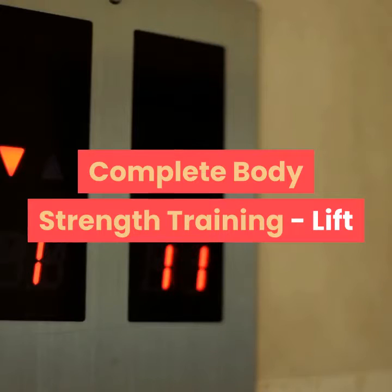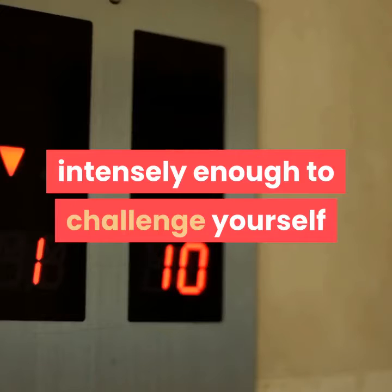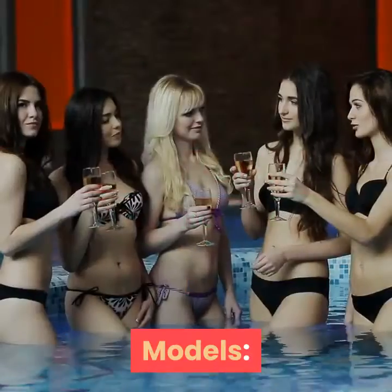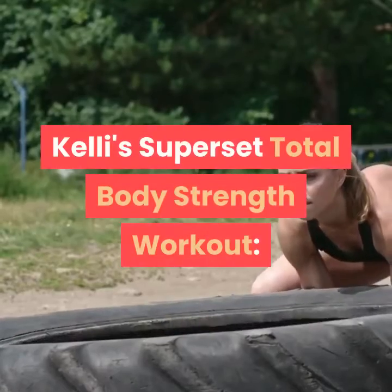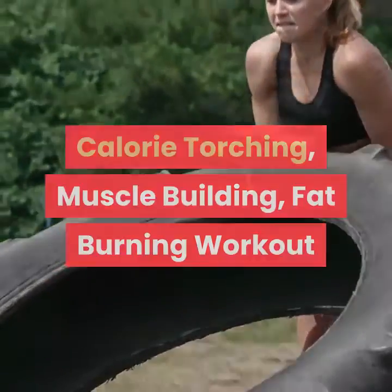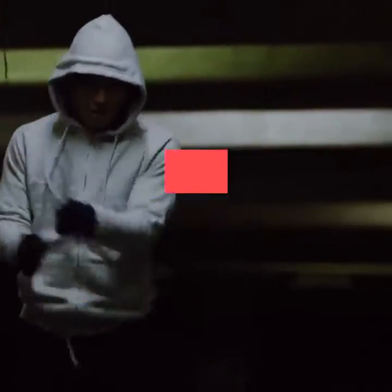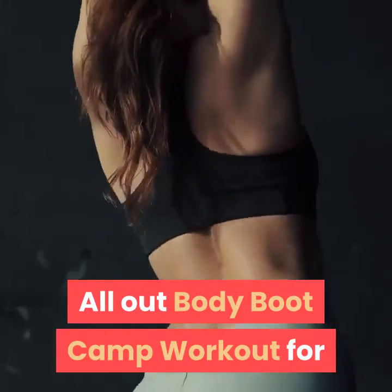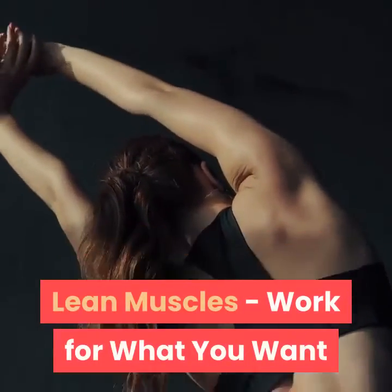Complete body strength training, lift intensely enough to challenge yourself and you will raise your digestion non-stop, making it simpler to remain fit. Models. Kelly's Superset total body strength workout, calorie torching, muscle building, fat burning workout. Constant endurance kettlebell workout 33-minute total body kettlebell routine. All-out body boot camp workout for lean muscles, work for what you want.